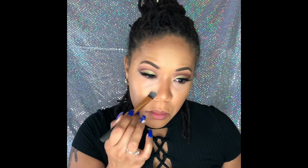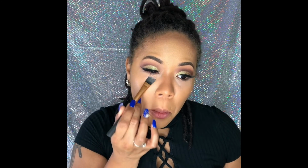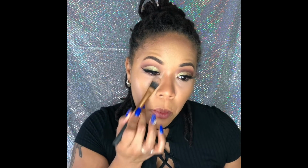And you just want to lightly tap it in. You don't want to rub because again you'll just move product around. So you can either use a sponge, a beauty blender, a brush, whatever your preference is. I'm just showing you my technique. You just do whatever works for you, but I don't have a real set way that I apply it. Some days I use brushes, some days I use sponges, some days I use my finger. So it's just whatever works for you.